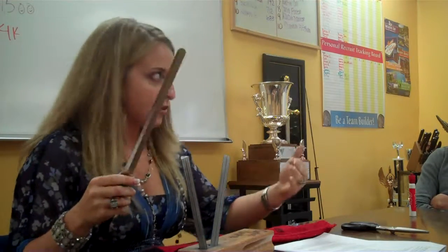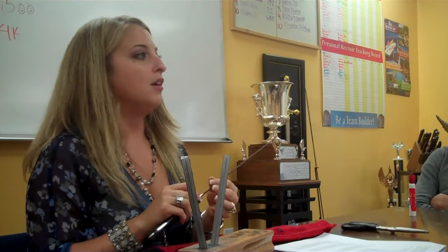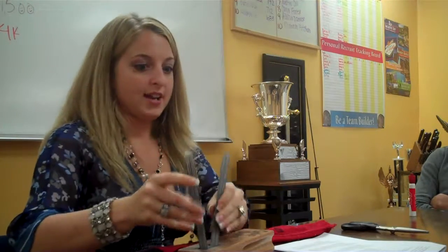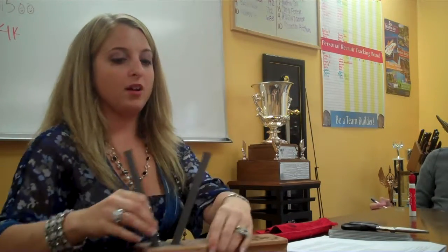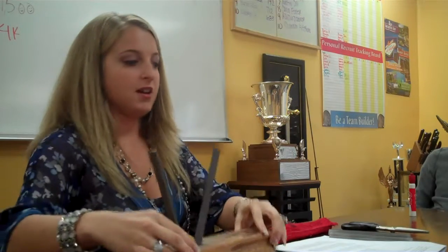So ask for a wet paper towel. Wipe it off with a wet paper towel and then a dry paper towel, and that's going to clean off all this metal residue. Okay? Straight edges. The gray sticks. Now these, you just point in. So on the inside, it's a point on both sides. Does that make sense? Alright.